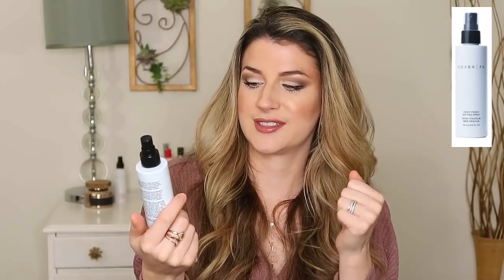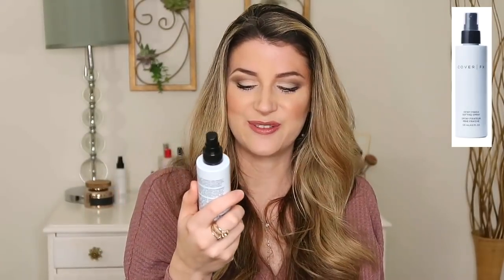Oh, wait, one more. I wanted to end with this one. Oh, this one's good too. Not really a skincare product, but it does have skincare ingredients in here. There's glycol and there's these humectants in here and nice hydrating factors. But this is by Cosrx. Oh my gosh. Cover FX. This is their Dewy Finish Setting Spray. I have Korean skincare on the brain.